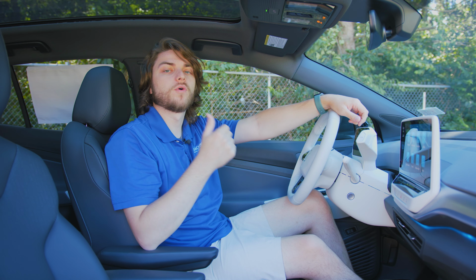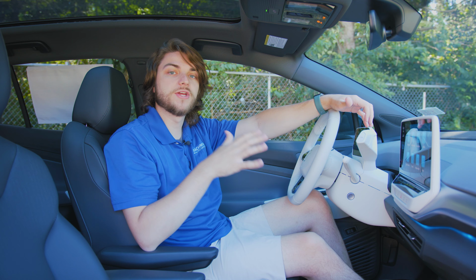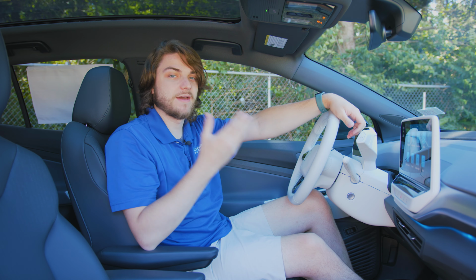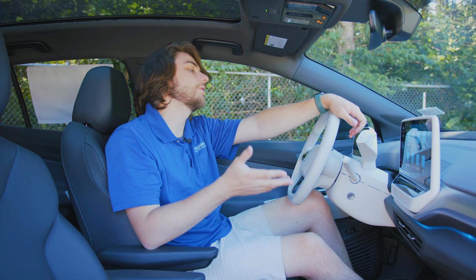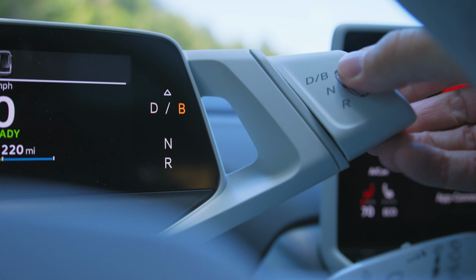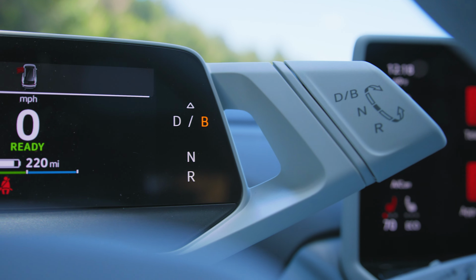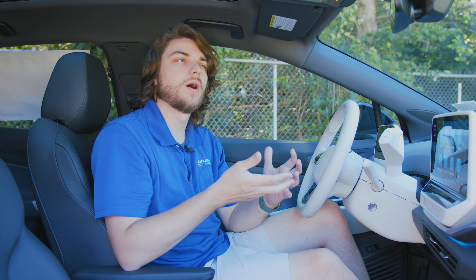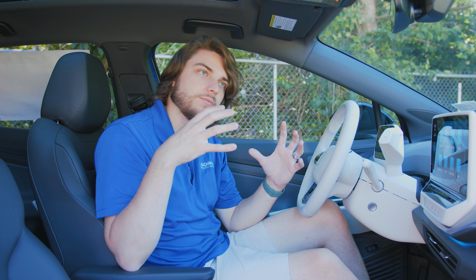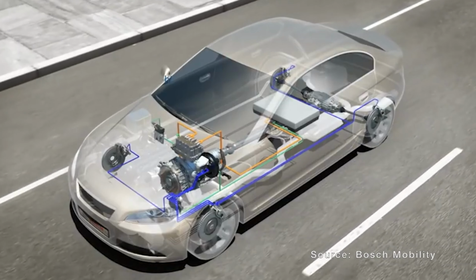Not only does the ID.4 not have any kind of on-demand Regen system, no paddles, no buttons, no nothing, you can't force it to regen at any time, but also the one pedal driving mode or braking mode that it does have up here, the grip that the Regen Braking has, which is kind of a bad way to say it because it's not really actually braking or reducing the speed.